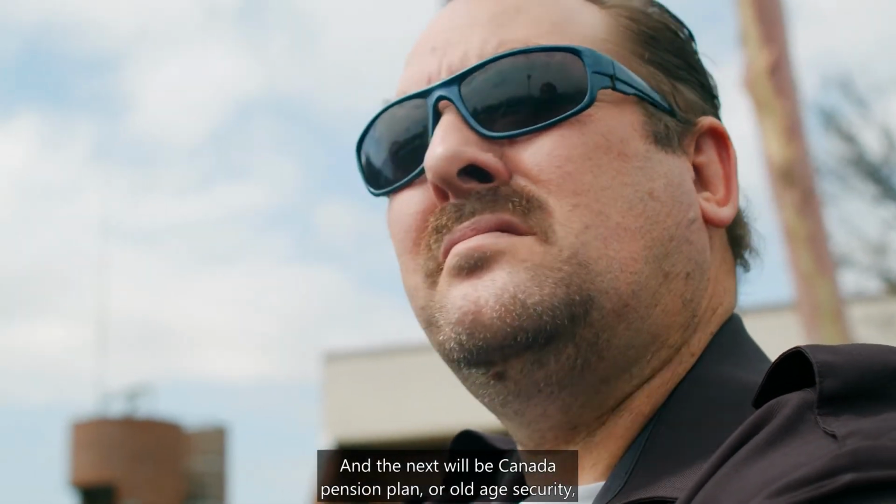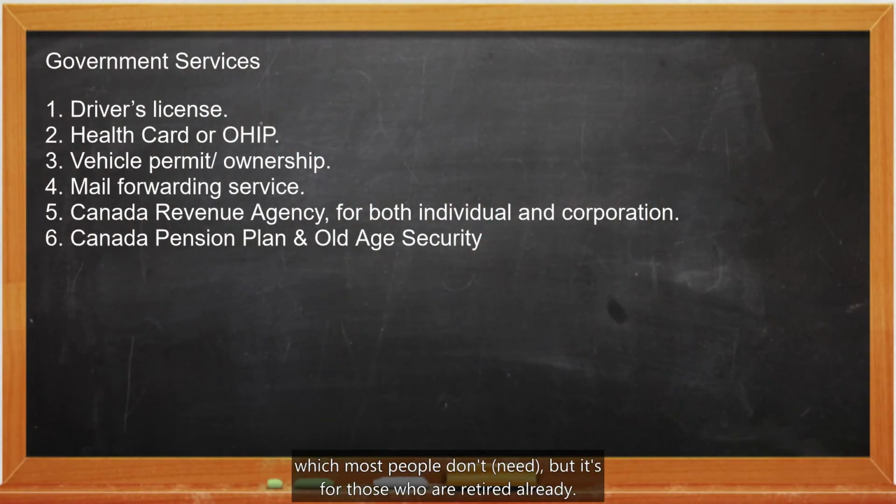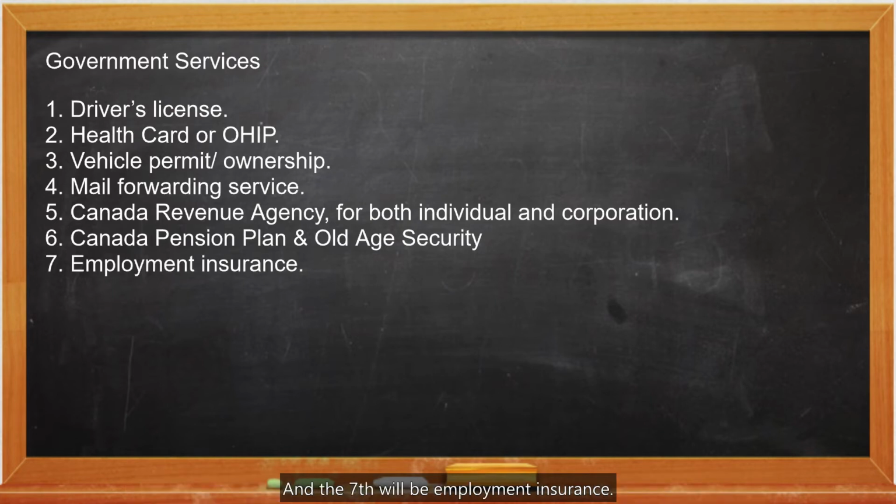And the next will be the Canada Pension Plan or Old Age Security, which most people don't need, but is for those who are retired already. This is quite important because you don't want to miss out any benefits from them. And the seventh will be employment insurance. It's overseen by the same federal government.